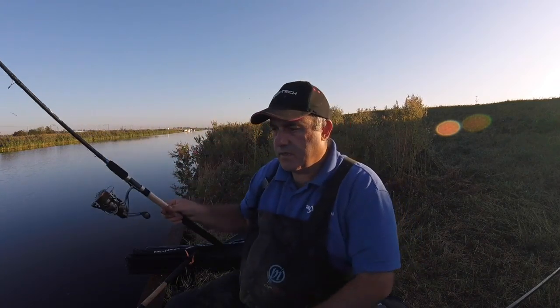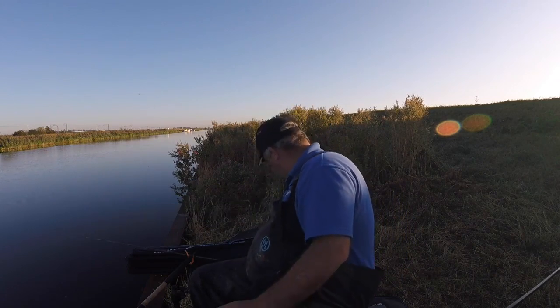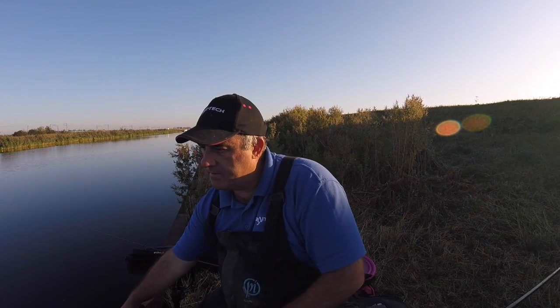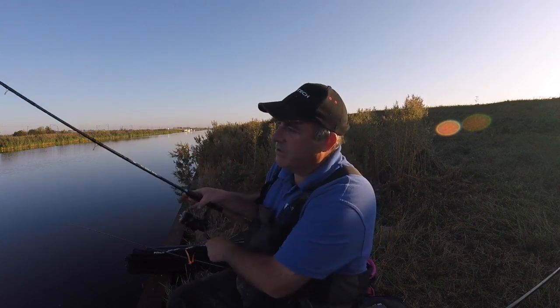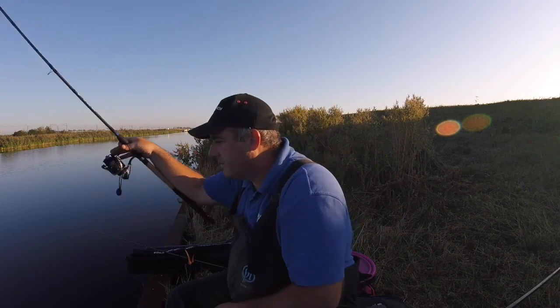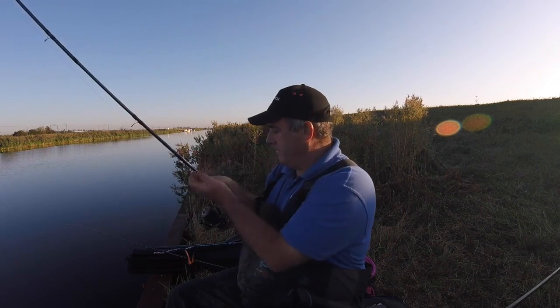Line is the Dave Harrell new Pro Match. I like to use a fairly robust line, because when you're sliding the stop knot up and down all the time, the line definitely takes a little bit of hammer.